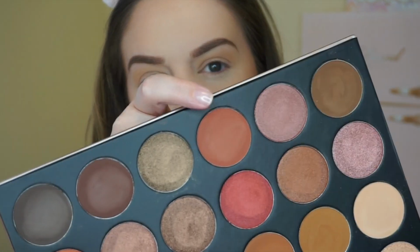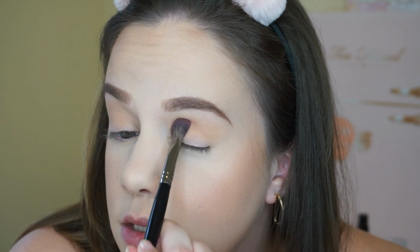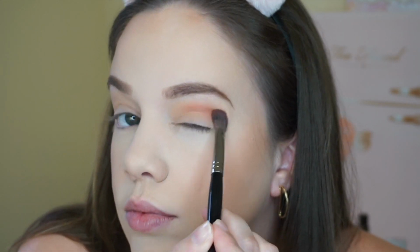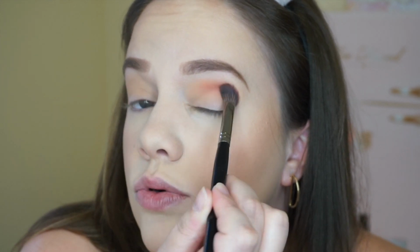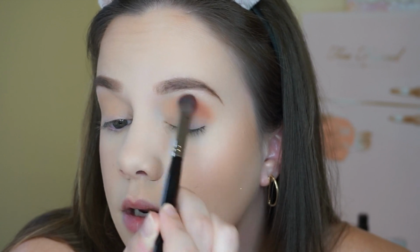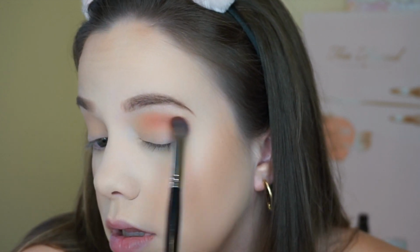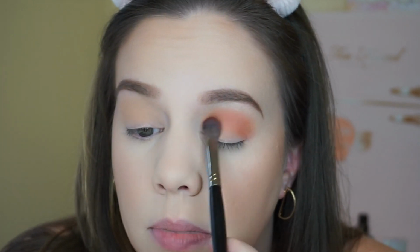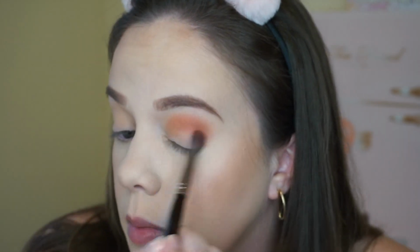I'm going to go in with this shade Flirty. I'm going to work that crease and above and just start blending this up. I'm just going a little bit above my natural crease. And at first I'm just patting this in and then starting to swirl. I don't know if it's the silk canvas that's doing it or if these shadows are just really that gorgeous, but this is blending so nicely. Oh my goodness.